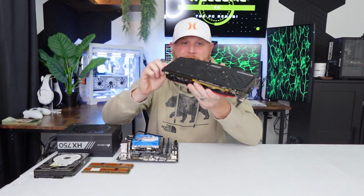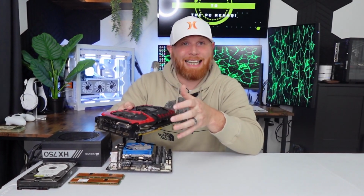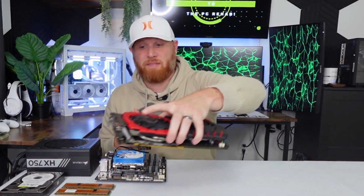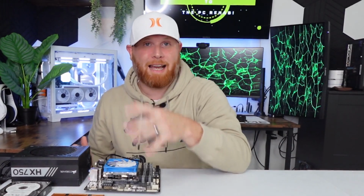You can see the thermal pads. So it looks like somebody tried to repair this or clean it and they put it back together very poorly. So we're gonna have to fix that because I don't want to sell the computer with a graphics card that isn't put back together properly.